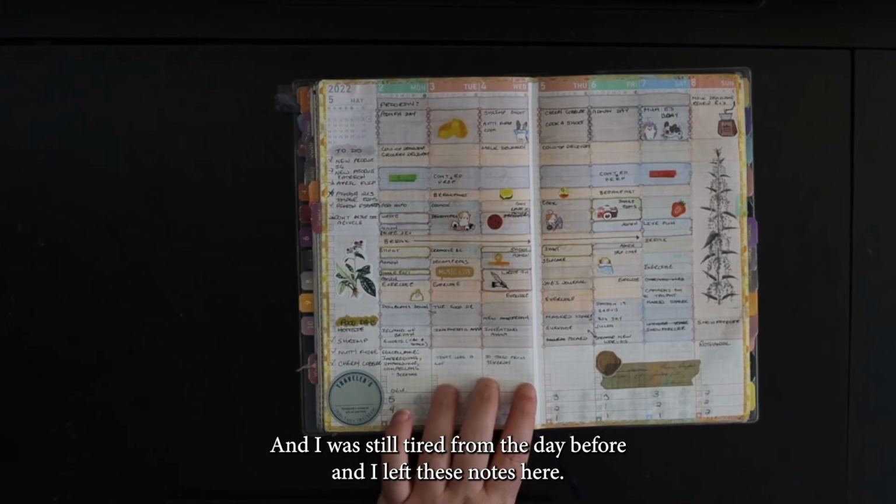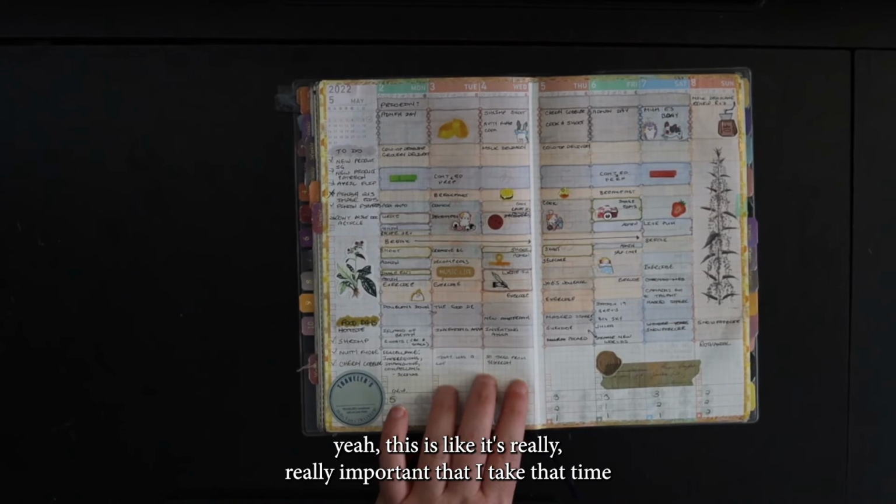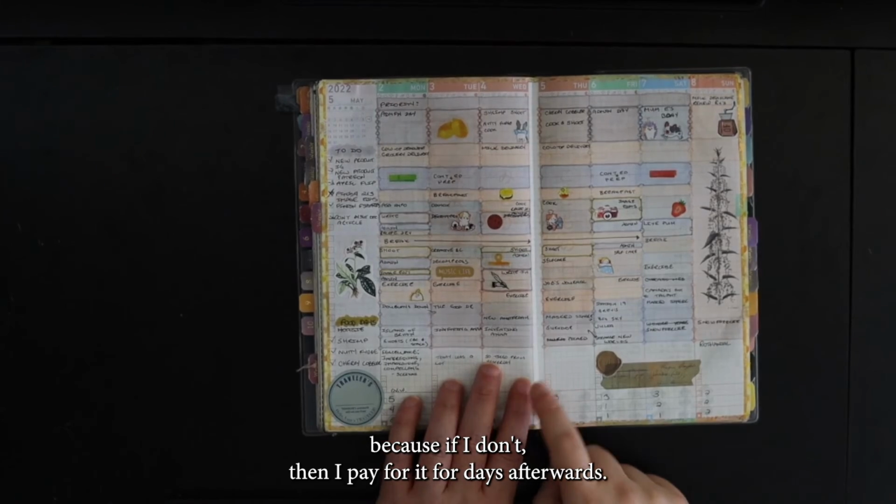And I left these notes here. Again, it was to remind me that it's really, really important that I take that time, because if I don't, then I pay for it for days afterwards.